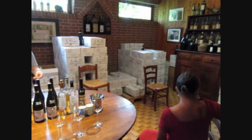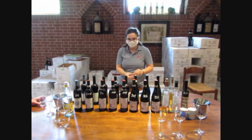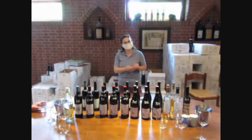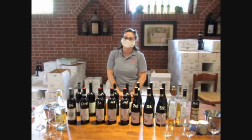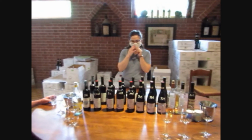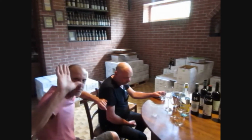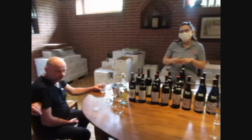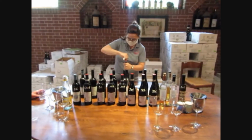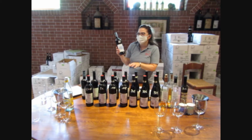So here we are at Erbaluna in Annunziata fraction of La Morra, and we have the gorgeous Julia, who's going to be doing her pouring and tasting, and we have Stefano and Francois from Gap in France who have come to join us for tasting. So here we are. The first wine is the Erbaluna Rosso.